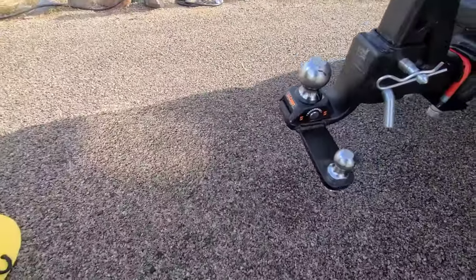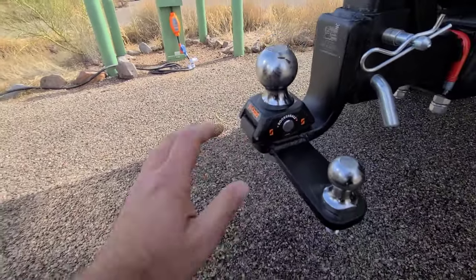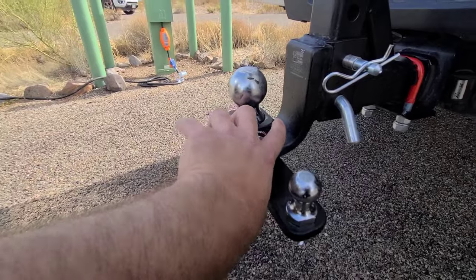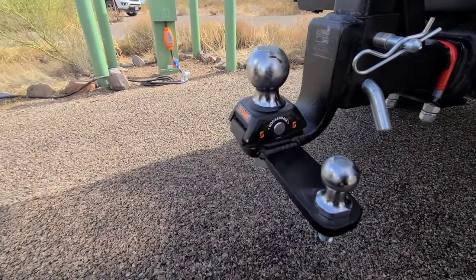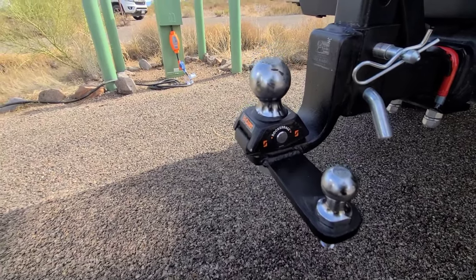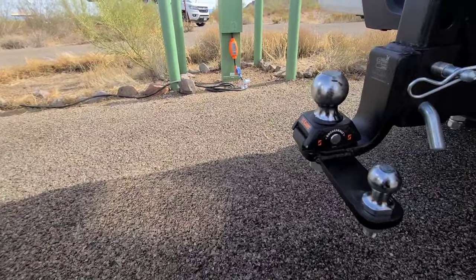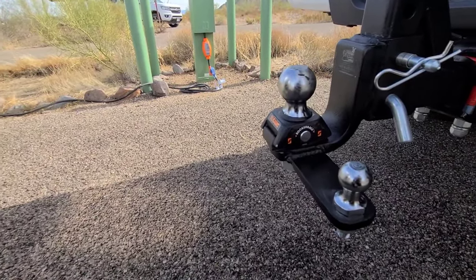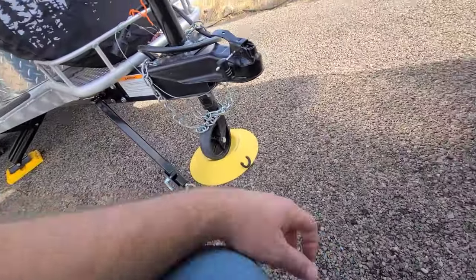I do have a Kurt rocker ball. And what this does is it gives just a little rock forward and back with a cushion in here, and it is greasable. The company claims that it will not work with their sway control, but I'm going to tell you right now, it works absolutely perfectly, as long as you don't leave that over tightened.